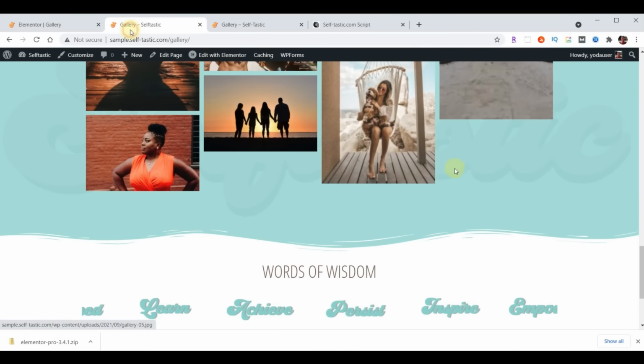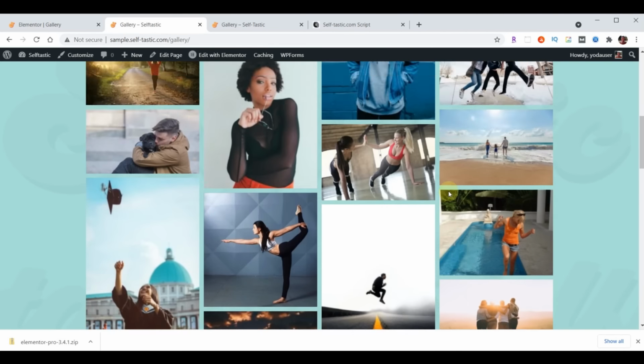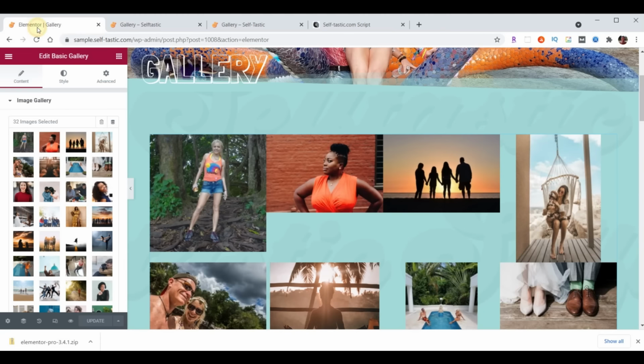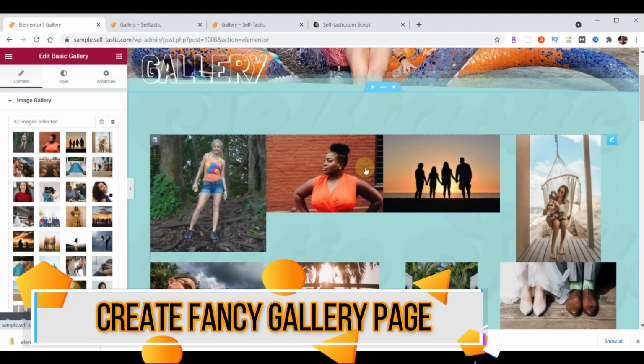Now at our gallery, if we made all these pictures the same size, it would make it look a lot better than it does. And that's basically as good as you're going to be able to do for a free plugin at this point. But in my case, I'm going to want to go ahead and go back to Elementor. And I'm going to upgrade to Elementor Pro so you can see how to use the Pro version of the gallery.